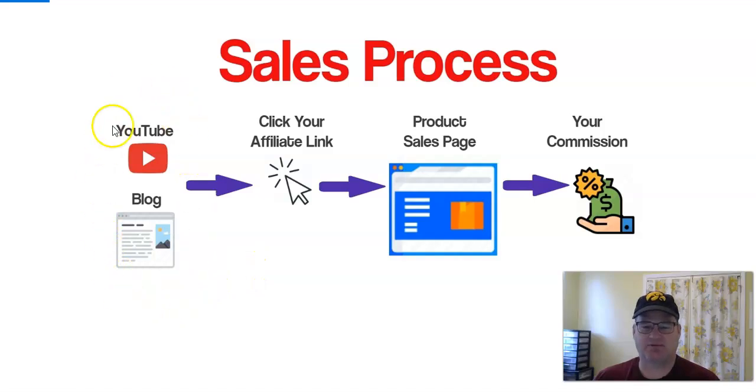Now, there are lots of other traffic sources, certainly, that you could go after. Social media, different Web 2.0 property sites where you can post information like Medium and Quora and things like that. So you just really need to pick a traffic source and then provide helpful information that will encourage people to click your affiliate link and go on.